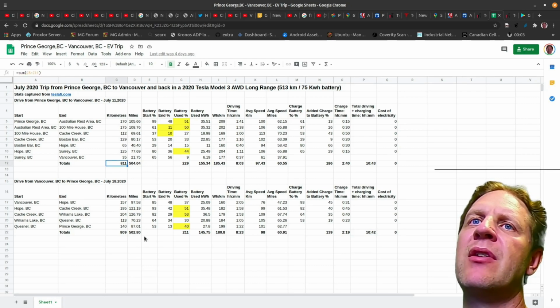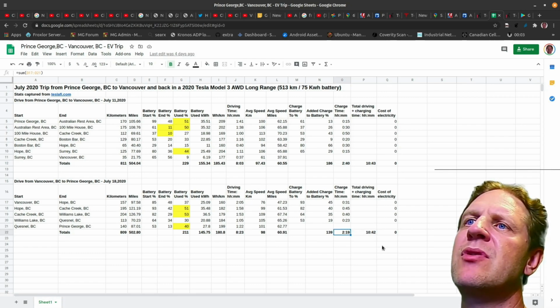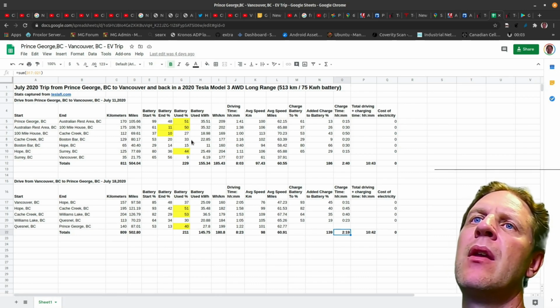So I drove 811 kilometers down. I drove 809 kilometers back. So almost the same. And in miles, that's about 500 miles one way, 502 miles the other way. That was the actual distance traveled. You can see here the amount of time I spent charging was 2 hours and 40 minutes, and this was 2 hours and 19 minutes. So I guess the driving time was less than what Google predicted for a gasoline vehicle.